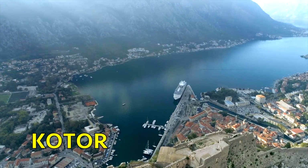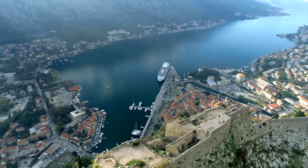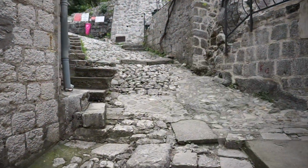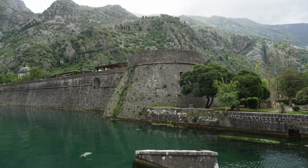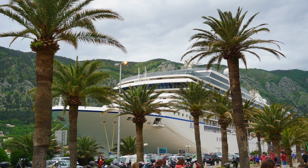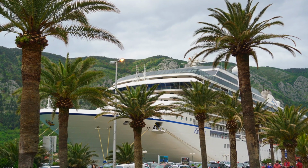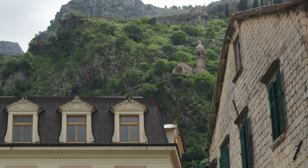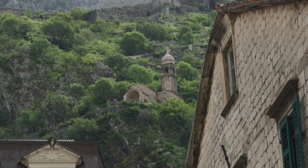Kotor is a fairy tale looking fortified old town, dating back to medieval times. It is filled with winding cobblestone streets, vibrant town squares, well-preserved city walls, old fortresses, and churches. We'll begin our tour down here at sea level, and then we'll work our way up to the church atop the hill, where we can get some spectacular views.